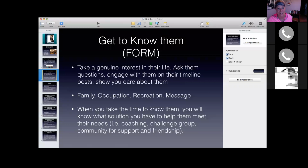And then you're going to move on to their occupation. What do you do for work? Are you happy? Yeah, that sounds really interesting. What they like to do for fun. And then lastly, the message that you want to deliver to them. This is really key to getting to know them.